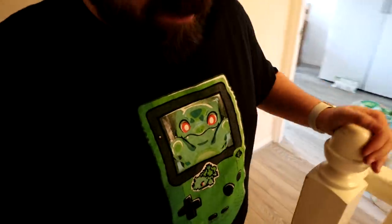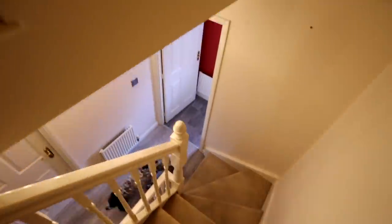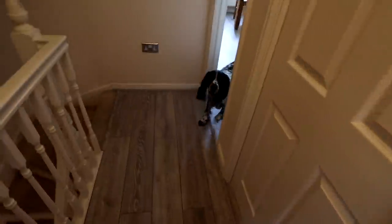Where did Dave go? Dave? Dave! Having three floors, we've lost the dog. Is Dave in our bedroom? Get out of there, you! That's Andy's bedroom, yeah. Sat on my bed, you monster. You know you're not allowed in bedrooms.